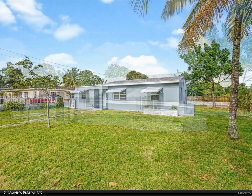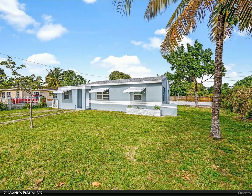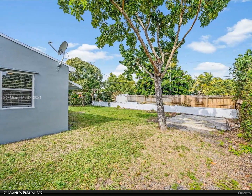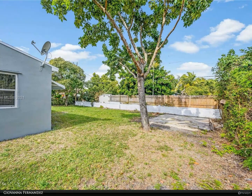The Belle of Biscayne Gardens. This lovely, turnkey home has been fully remodeled and sits on a 7,500 square foot lot. Ideal floor plan offers tons of natural light, dining room just off the spacious kitchen and ample living spaces.